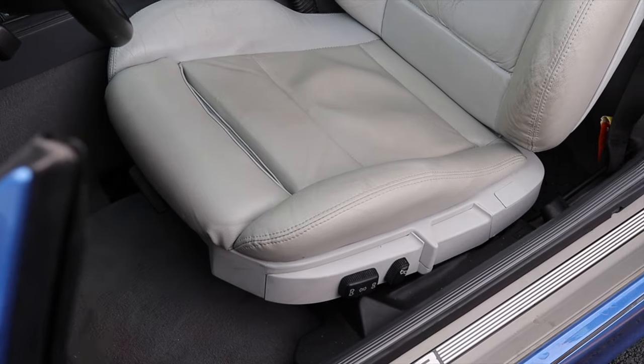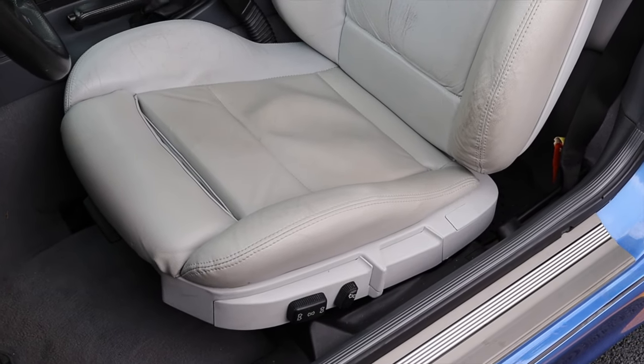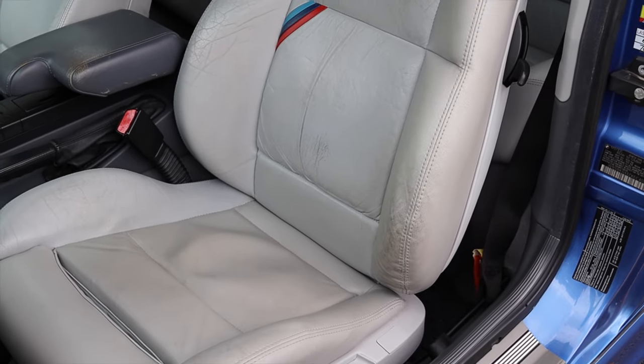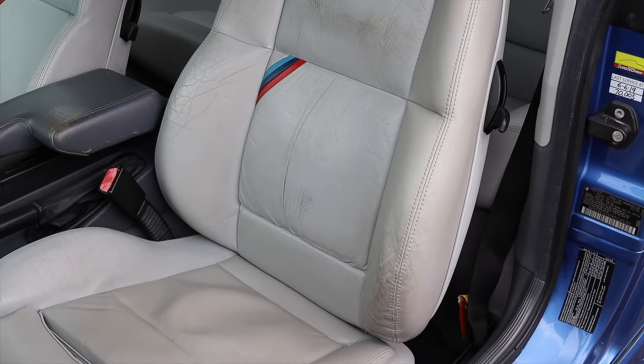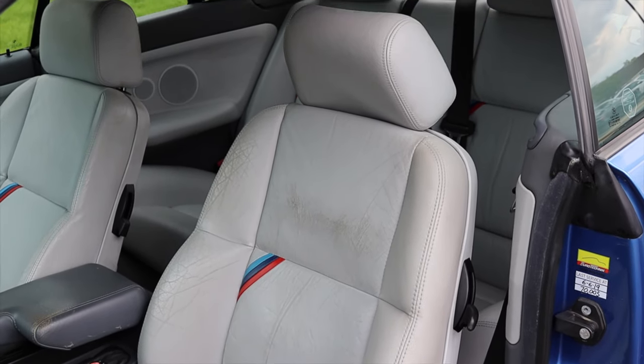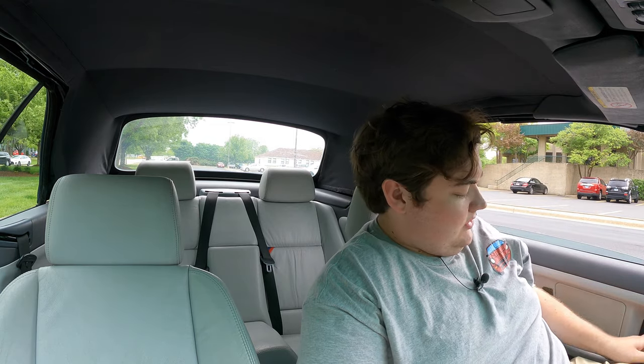Moving on to the seats, these are Vader seats, which are, from what I'm told, relatively sought after for BMW owners. They are very comfortable. They have the BMW striping on them, and overall, they're not too bad. However, I do have back seats, so let's go do a back seat review. Unlike the Z3 that I reviewed, this actually has back seats. So let's climb on back.